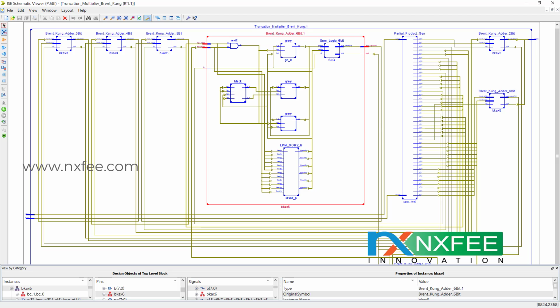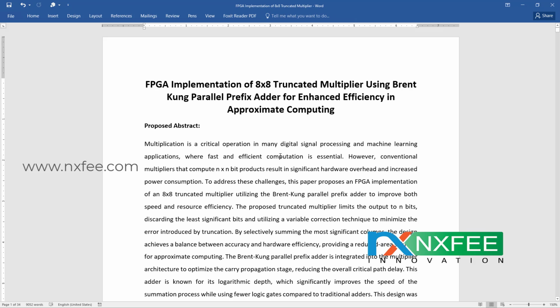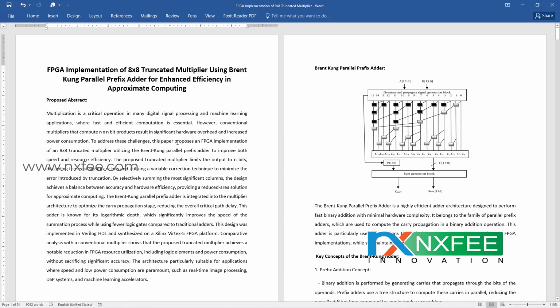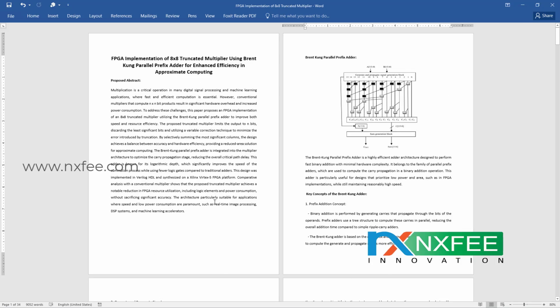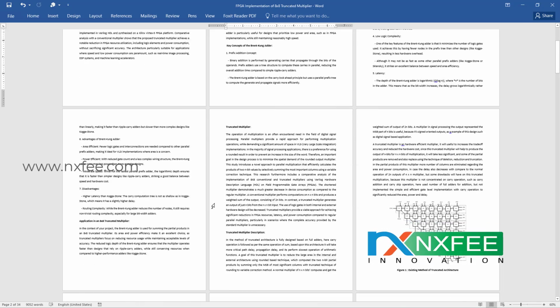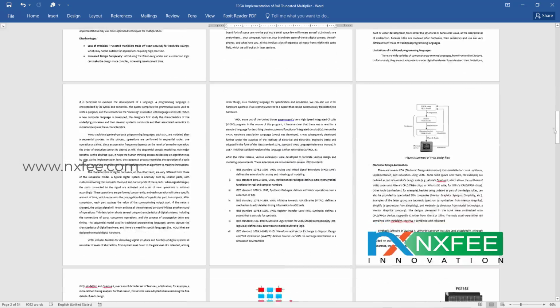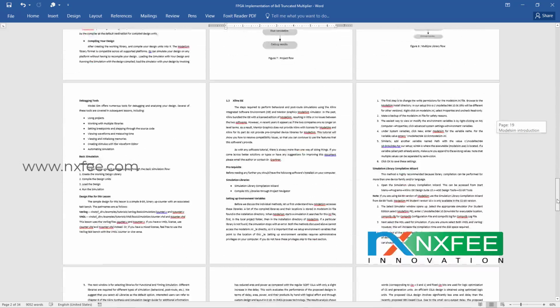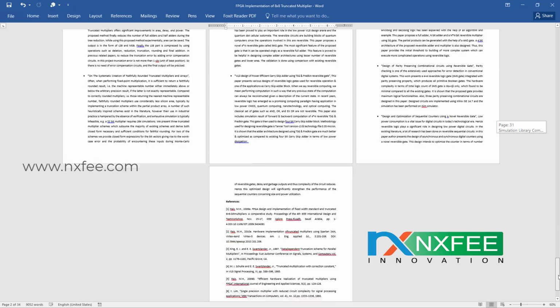This comparison we have updated in the comparison document and proved the results by analyzing the chart, and we have written an abstract document for this project. Here is the proposed abstract, the key concepts of the Brent adder and truncated multiplier, and the related notes for VLSI implementation of the project. We have also written a literature survey and references.